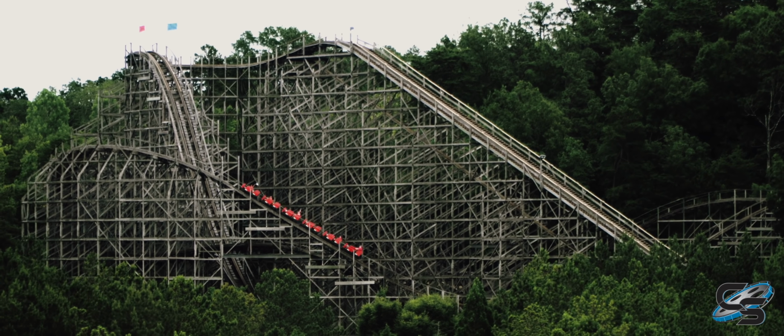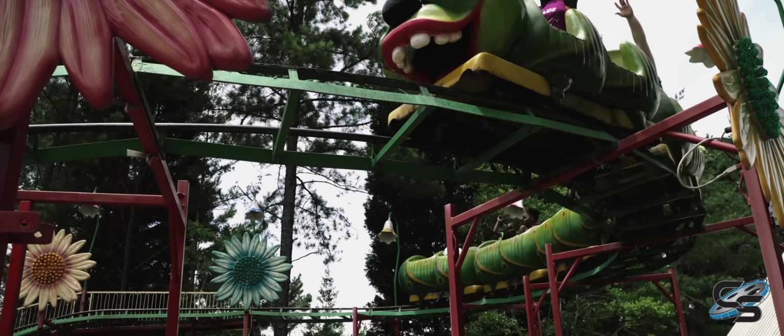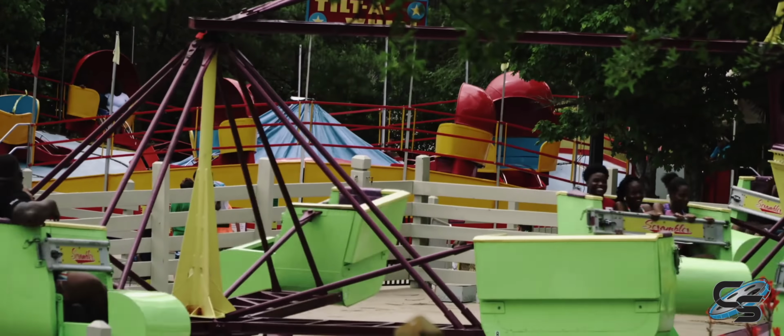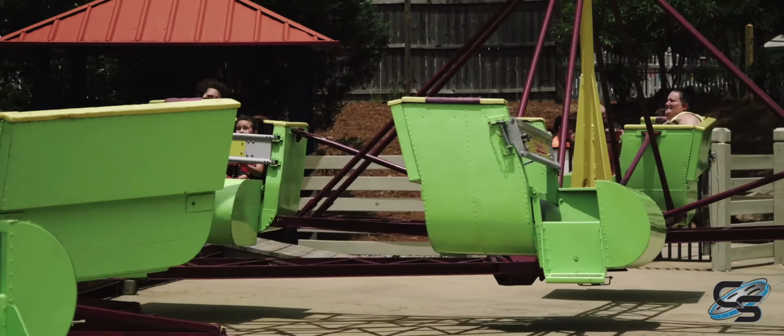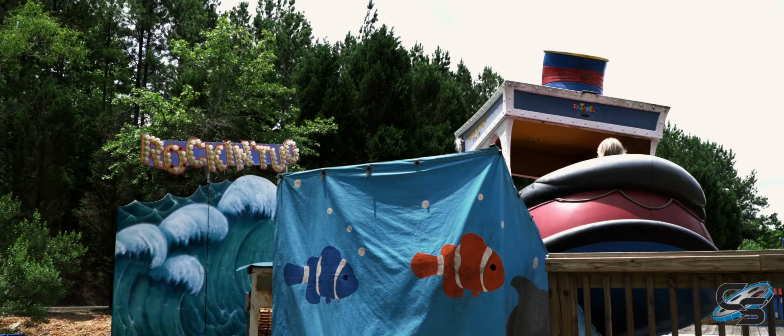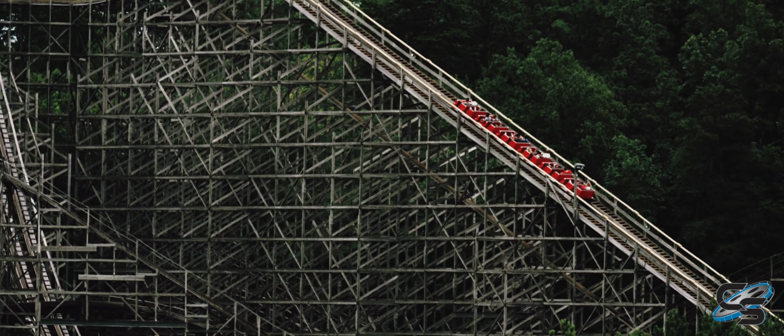But that's going to do it for this review of Alabama Adventure and Splash Adventure. I'd love to hear down in the comments below what you think of this park, if you agree with the things I've said, and what rides you'd love to see added here in the future. There's enough land here that they could pretty much add whatever they want. All depends on how much they want to spend, but they certainly have no shortage of options.